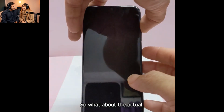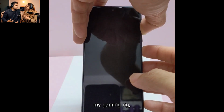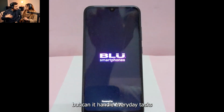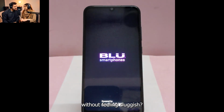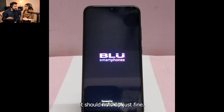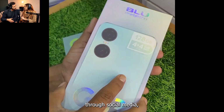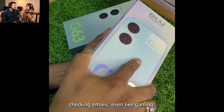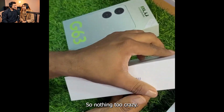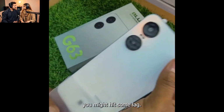So what about the actual performance, aside from the battery? I mean, it's not going to replace my gaming rig, but can it handle everyday tasks without feeling sluggish? Yeah, I'd want to know that too. Yeah, no, for everyday use, it should hold up just fine. We're talking smooth scrolling through social media, checking emails, even light gaming. So nothing too crazy. Right, nothing too crazy. Now, if you're trying to run the latest graphically demanding games, you might hit some lag.